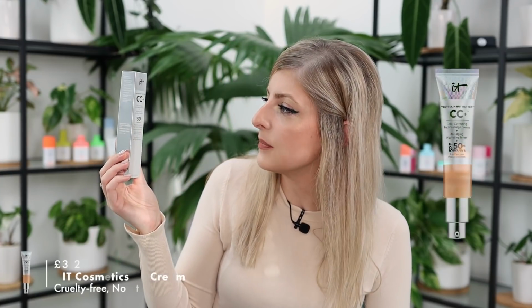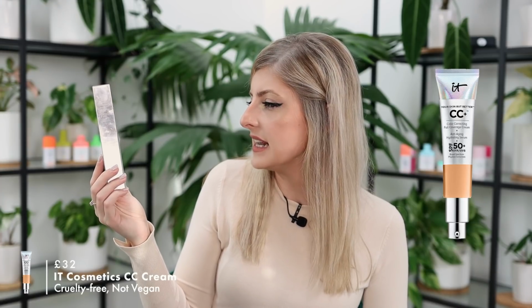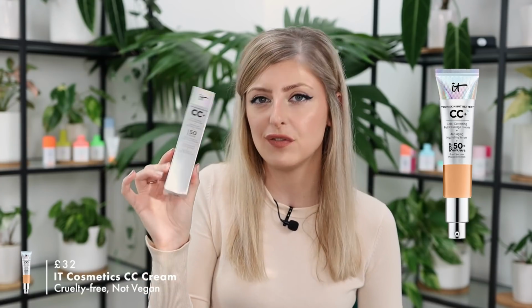So moving on from all of that we've covered so far, the next thing I want to talk about is sunscreen. Now, I will admit, I haven't found a sunscreen that I like that I can use without makeup. I just haven't found a sunscreen that is just nice on bare skin. So what I do is I use it in my makeup, and it's makeup but not makeup. So what I use is the IT Cosmetics CC Color Correcting Full Coverage Cream. Hydrating and anti-aging concealer with SPF 50 in it.